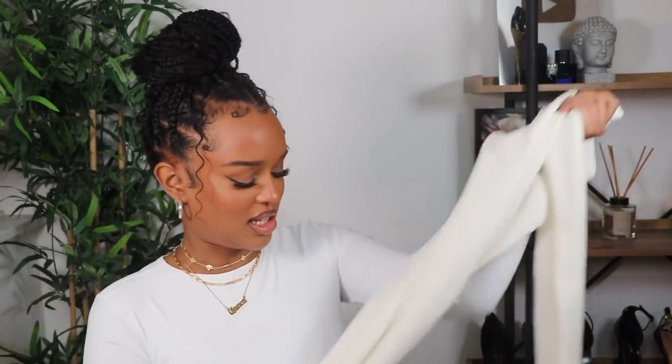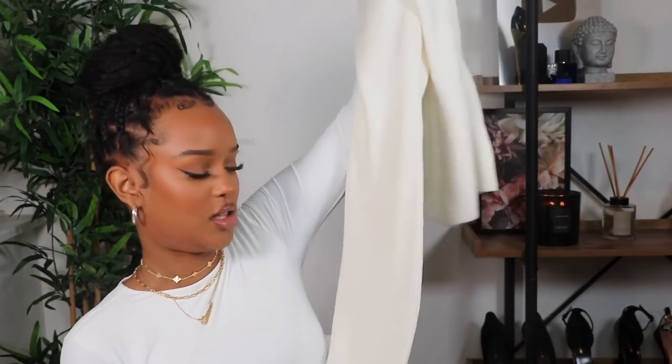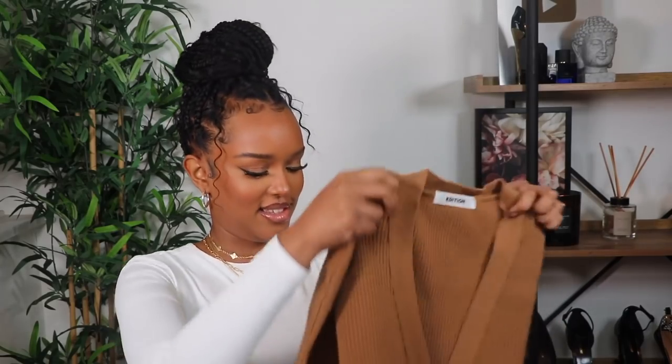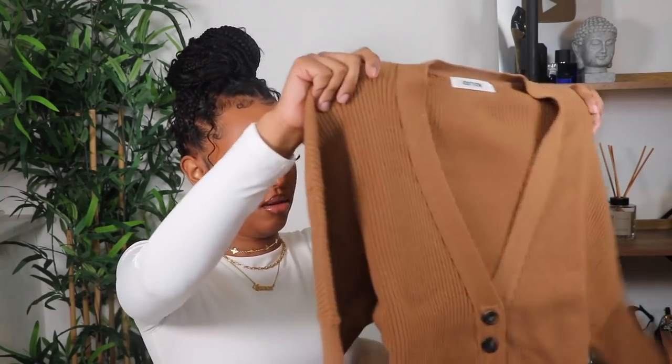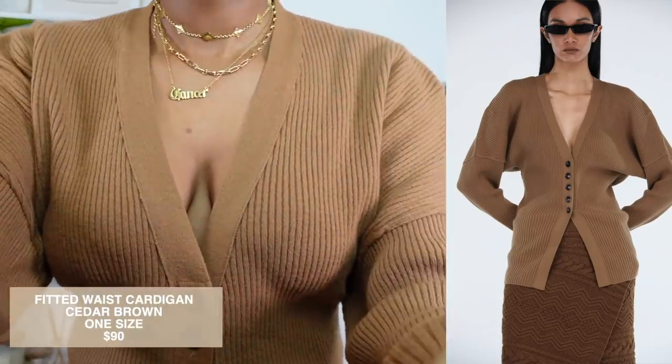Ooh, she's a beauty. She's a nice cream color. I don't know if I said white. If I said white, it's not white, it's cream. This is stunning. It's also another knitwear piece. This is like a cardigan and it goes in at the waist.